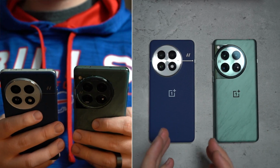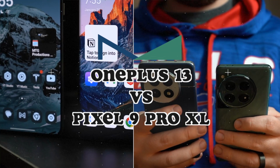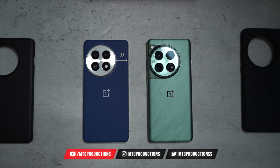Today I've got the OnePlus 13 and the OnePlus 12, and I want to talk about the differences and what's new, and whether you should pick up the OnePlus 13 if you have the OnePlus 12. I think that answer is fairly straightforward, but I want to share my thoughts and experience about it.